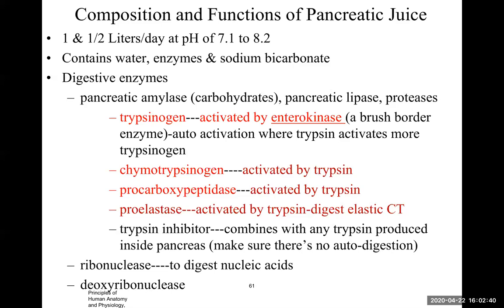Some of them are going to cleave at the amino acid, the acid end. Some of them are going to cleave at the amino end of our long chains. So they act in different areas, in other words. Now, proelastase, activated by trypsin as well, digests elastic connective tissue.